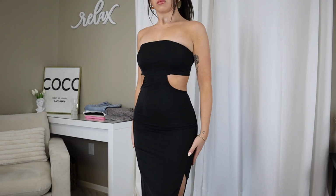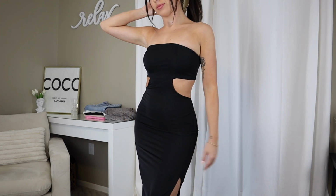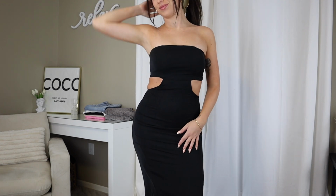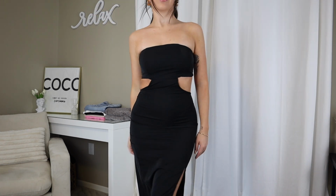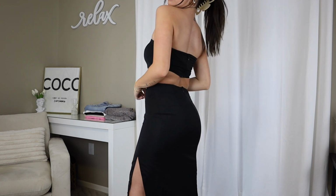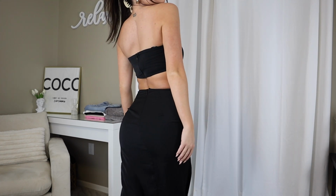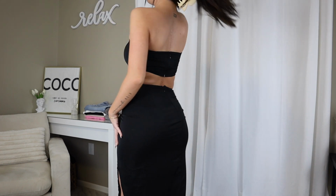Next thing I picked up from Revolve is this stunning dress. This is from the brand Super Down, and this gives me all of the vacation, spring break vibes. I am so excited about this. So it is a long black maxi dress with cutouts around the waist area that just make this dress so flattering. I'm obsessed. It also has a slit, which I love. Another feature that I just think makes pieces like this more flattering and just so trendy and cute.